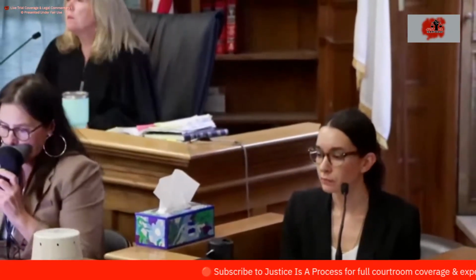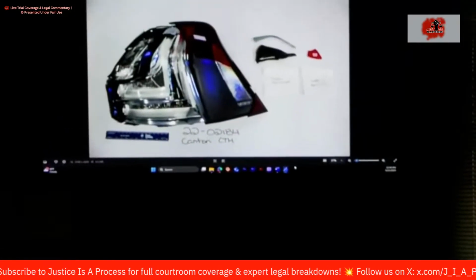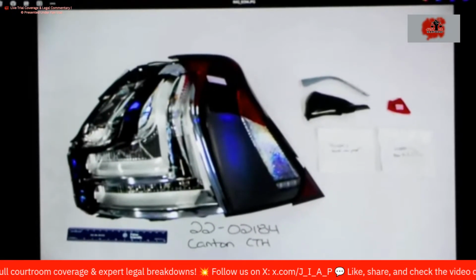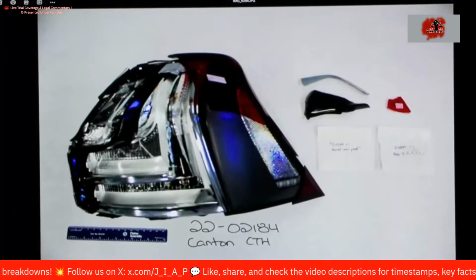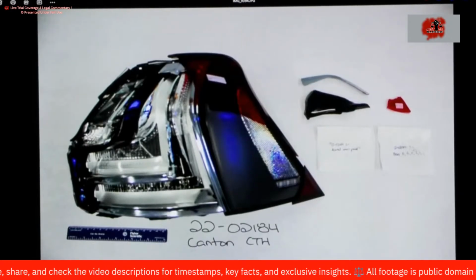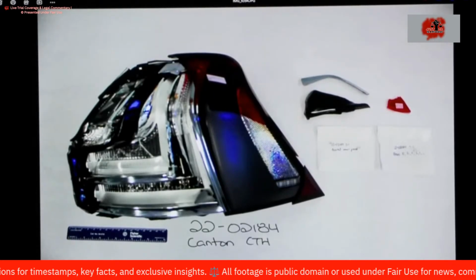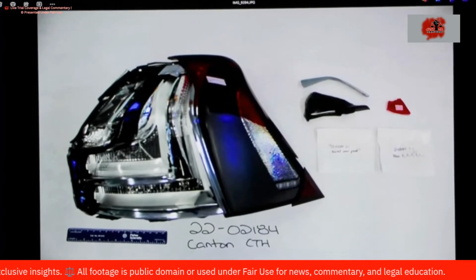May I publish, Your Honor? Yes. Ms. Gilman, if I could have photograph 9394. And Ms. Hanley, do you recognize what's up on the screen as exhibit 200? Yes, I do. This is the photo that I took of item 3-1. Is that a fair and accurate portrayal of what item 3-1, the taillight housing, looked like when you received it? Yes. As far as any comparative analysis that you did with any other item, what part of this taillight housing were you comparing to that other item?